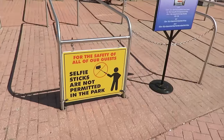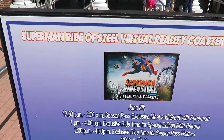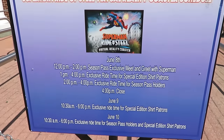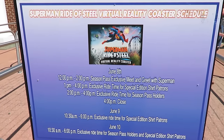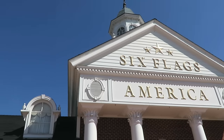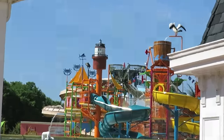So obviously no selfie sticks are allowed. Let's see, what does this say? If you purchased a one-day ticket, you may proceed straight ahead to our ticket takers.